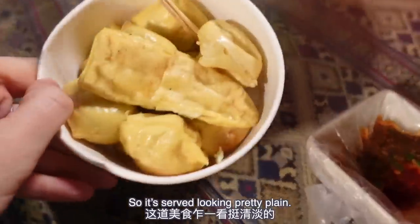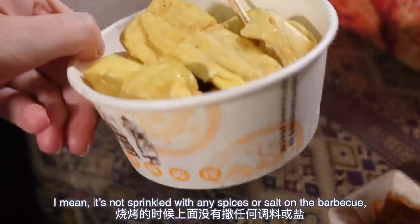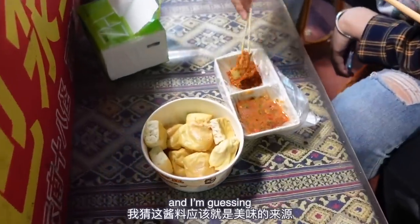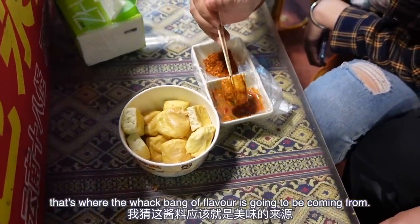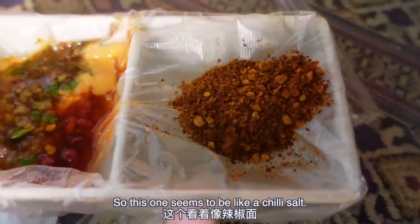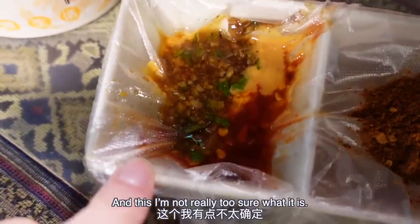So it's served looking pretty plain. I mean, it's not sprinkled with any spices or salt on the barbecue, but it is served with these two dips, and I'm guessing that's where the whack bang of flavor is gonna be coming from. So this one seems to be like a chili salt, and this I'm not really too sure what it is.